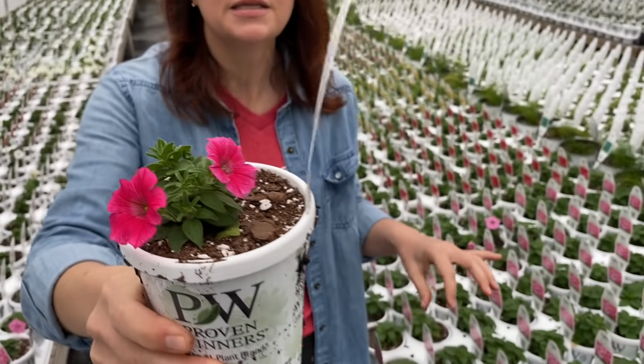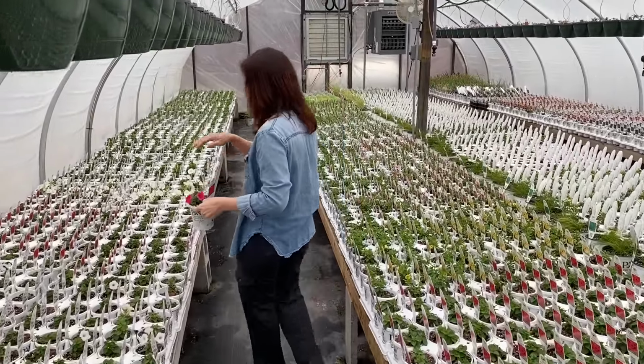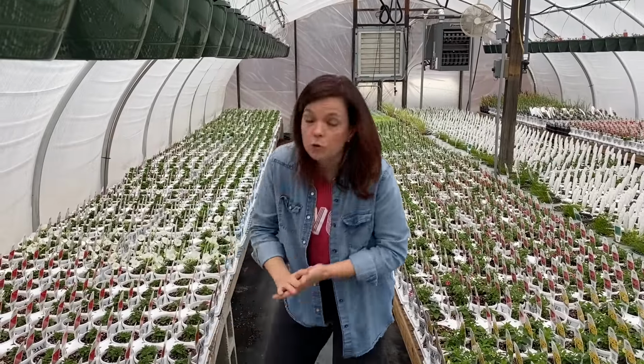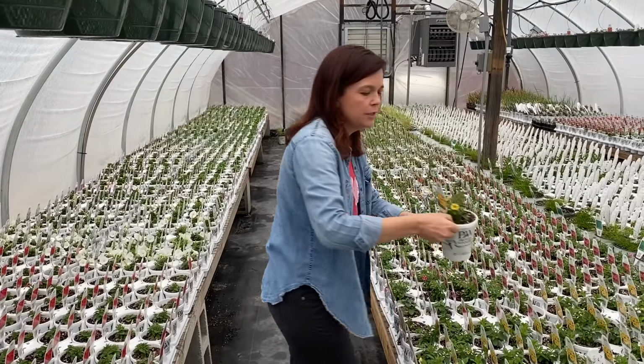I don't know if we're blooming yet. But again, you can pair and swap, interchange these all together. So there is no wrong combination when you're putting these Vistas together because they just play so well together.